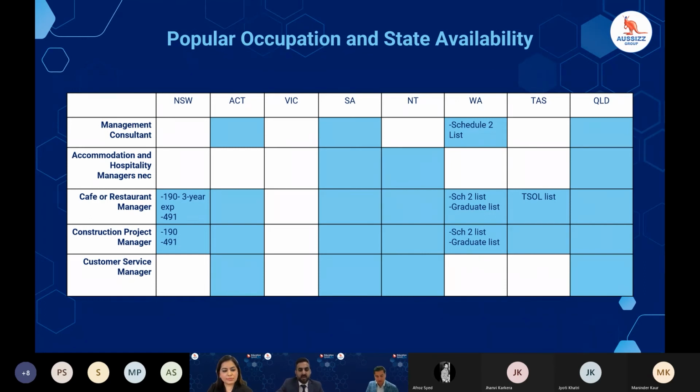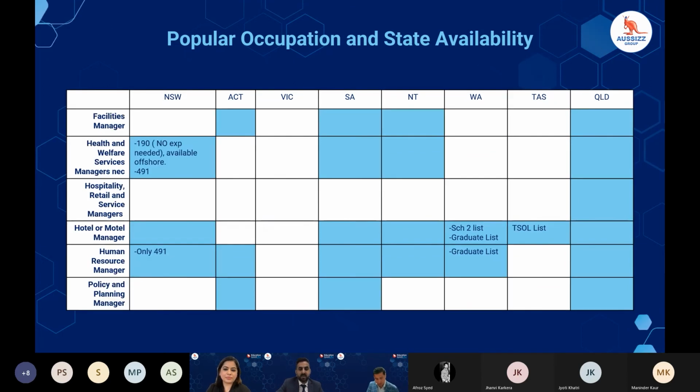So a good option. Customer service manager, not there, but this was an occupation on the list for Northern Territory. So pretty much with meeting all the requirements, if you're a graduate from there, or if you end up finding a job in your field, there could be a possibility in the near future if that occupation gets added there again. Facilities manager, not an option available. These sorts of occupations you can see available in smaller states for sure. As I said, Northern Territory was one of the states which might have the option available, but for now it's not the case.